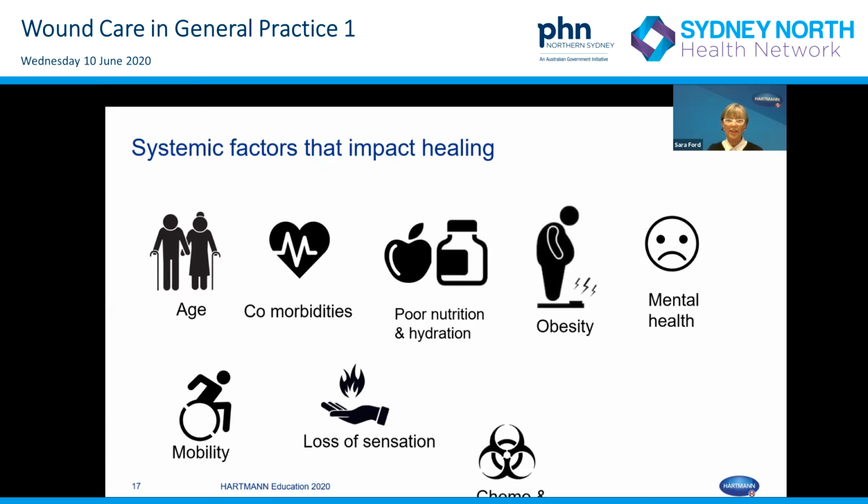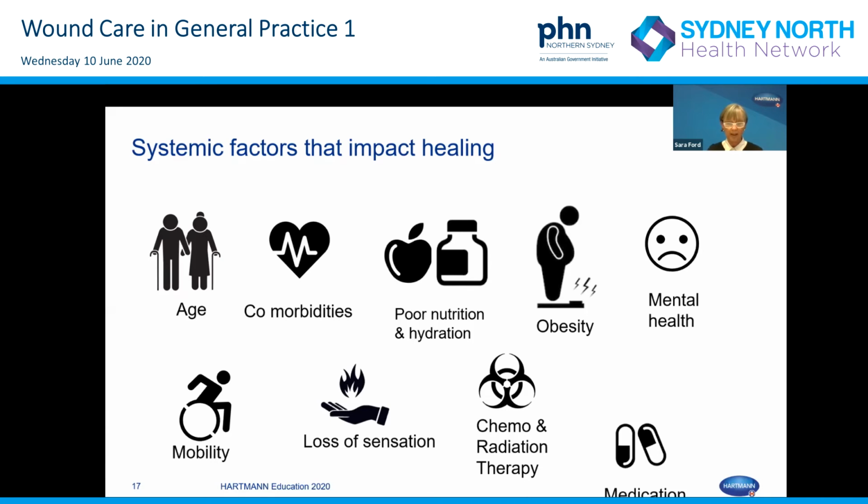chemotherapy or radiation therapy, and finally, of course, medications, such as corticosteroids, which inhibit the inflammatory response, or nicotine, which is a vasoconstrictor and diminishes red blood cells, and of course, anticoagulants, which reduce their ability to clot.